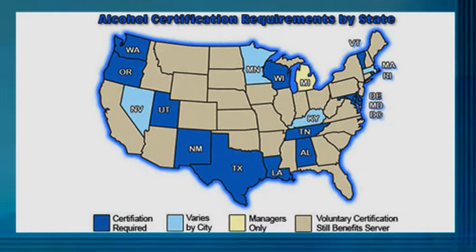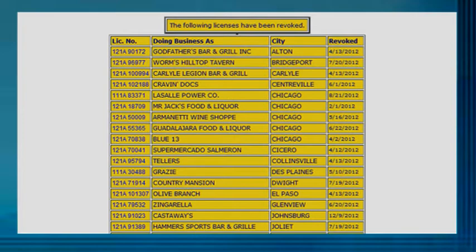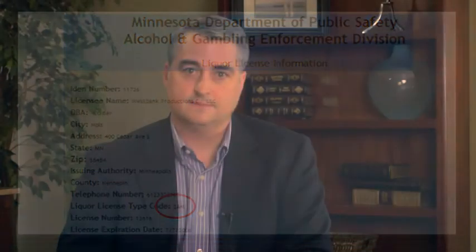Alcohol laws in the U.S. vary by state and can be found on individual state websites as well as other industry-specific sites. Many states publish a list of revoked liquor licenses. A Minnesota state search shows a 2 a.m. license for a restaurant in Minneapolis.